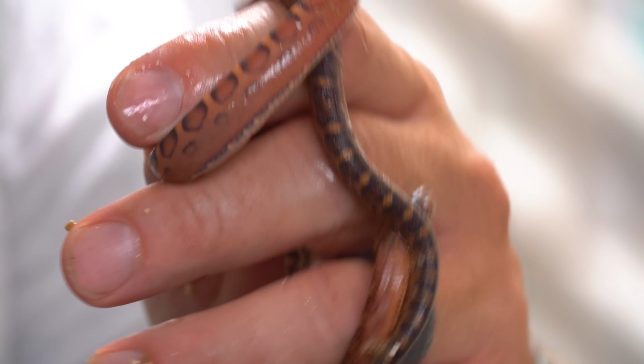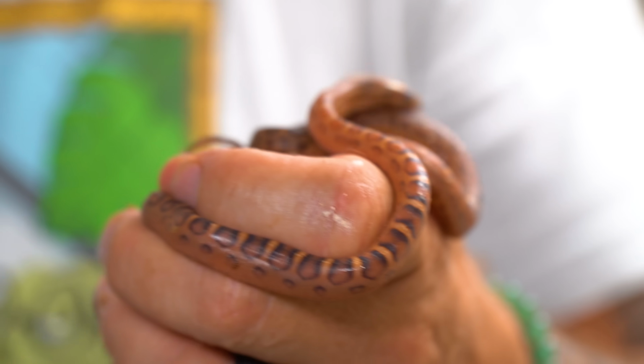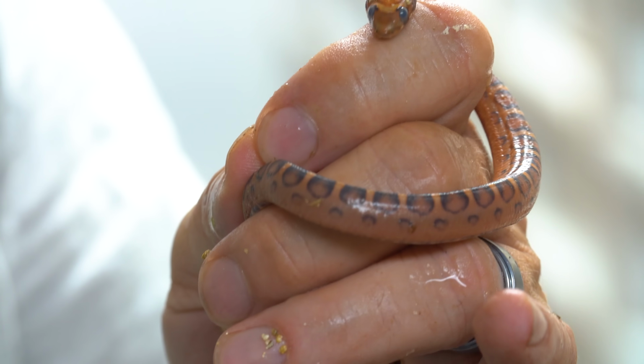And then these are the normal tiger scaleless right here, and that is a genetic mutation that is able to be passed on. We proved it out last year, so it's its own little thing, which is super cool. So definitely some pretty babies. Cannot wait till these shed and get some size on them, because they turn unbelievable.